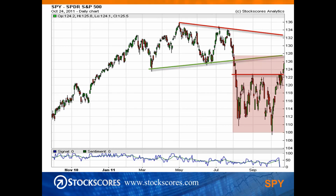Now, of course, the US market has done very well over the last few weeks. It has risen almost 14% from the lows of October 4th. It in some ways is a little bit overbought. When you have such a recovery in a short amount of time, you have to expect that there could be a little bit of short-term profit taking.